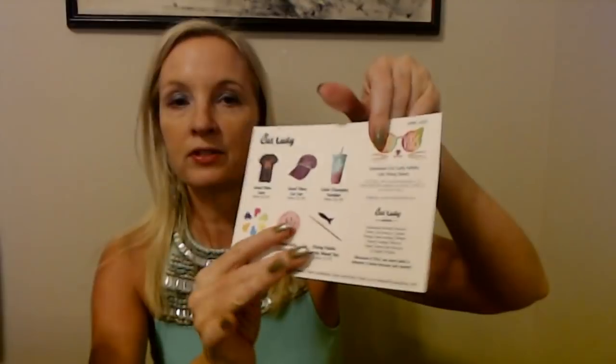Now, every box comes with a little card, and there will be different artwork on every card. On this side it tells you about the items. I'm not going to look at that right now, just like we do with Birchbox, BoxyCharm, stuff like that. I go ahead and look at the items, and then we will read the card and find out about them.